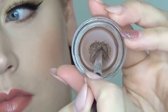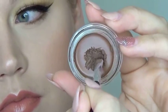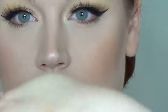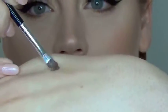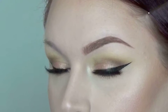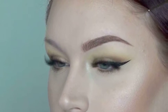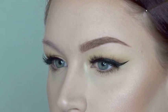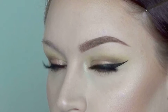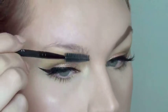Alright, so first you're going to dip your angled brush into the brow pomade, and what I like to do is wipe it on the back of my hand. This warms the product up and keeps you from wasting it. A little goes a long way, and when this stuff costs $18, you do not want to waste it. So I've already filled in one eyebrow. I feel like we all have that one problem eyebrow that never cooperates. So I fill that one in first because it's much easier for me to match the other one to the problem one.